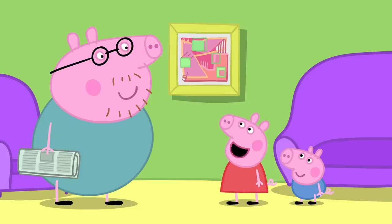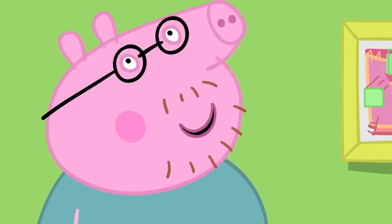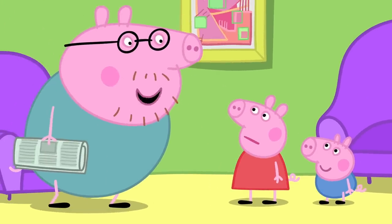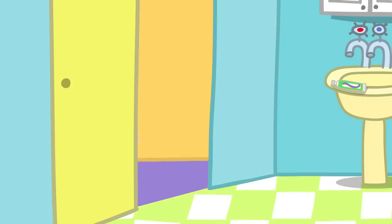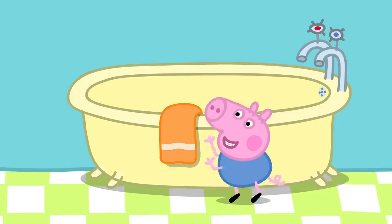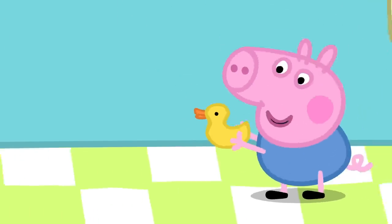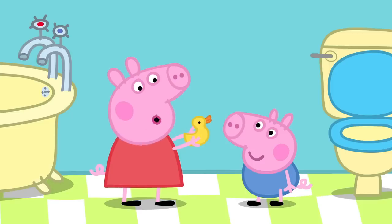Hooray! What should we look for now? Now you must find something that makes a squeaky noise. Something that makes a squeaky noise. Try looking in the bathroom. Okay. Look for something that makes a squeaky noise, George. George has found a towel. Towels don't squeak. Towels are very quiet. Oh. Squeaky, the rubber duck. That makes a squeaky noise.